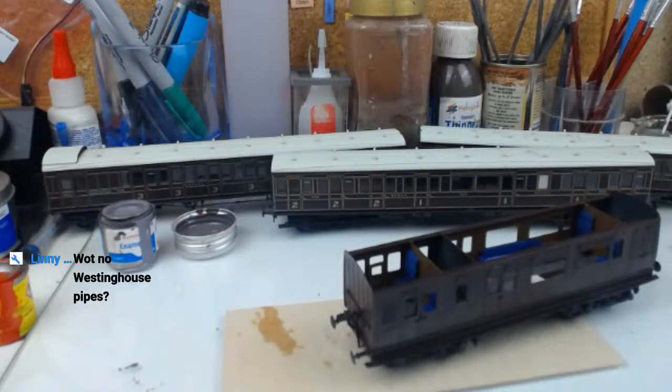What, no Westinghouse? I do not have any Westinghouse pipes, no. I have somewhere close to 1,000 vacuum pipes. I have no Westinghouse pipes. That is why I still have close to 1,000 vacuum pipes, because they're no good for any of my Brighton stock.